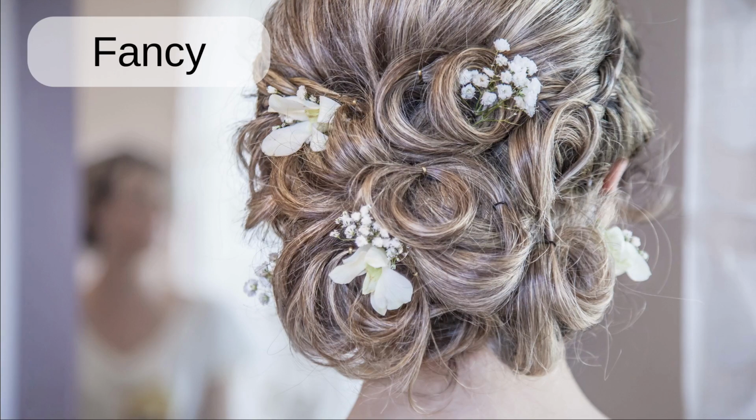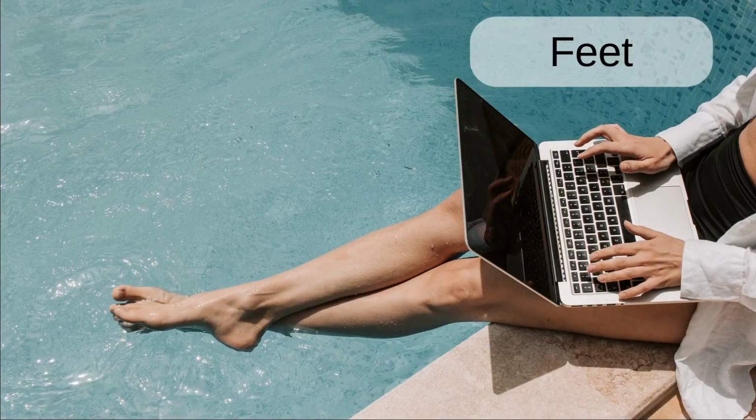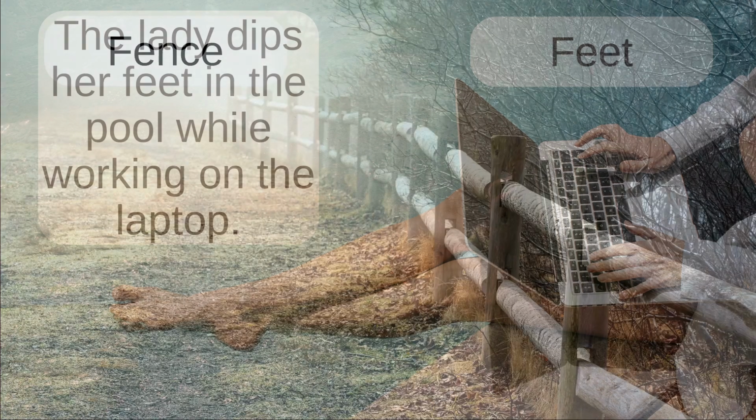Fancy. The bride had her hair done up fancy for her wedding day. Feet. The lady dips her feet into the pool while working on the laptop.